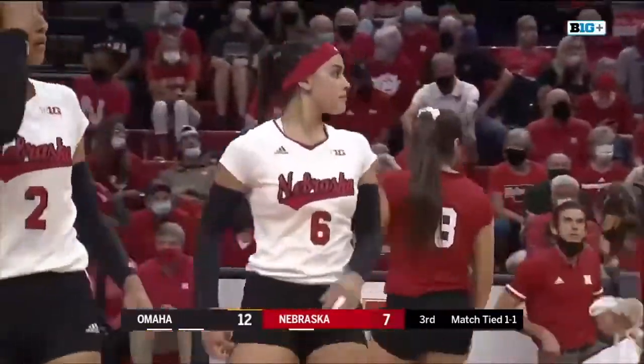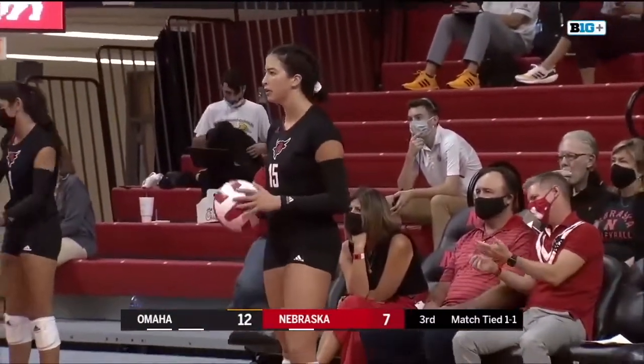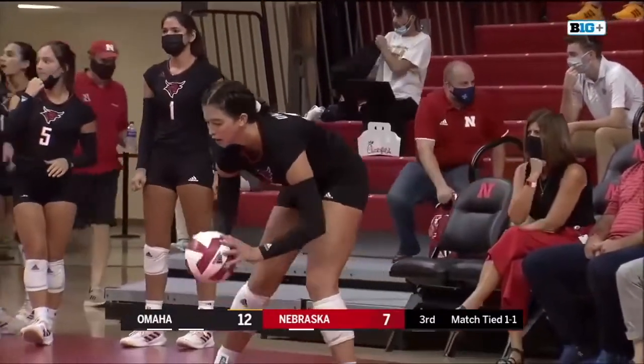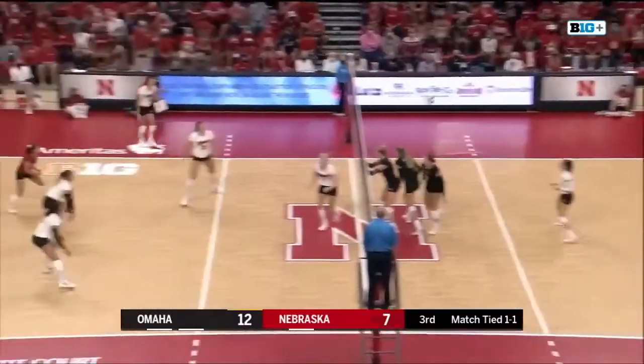We're tied in sets. Huskers attacking 100 in this set, 163 for the match, which is very low for them. Uncharacteristic. And then the Mavs, 250 in this set and 116 for the match.